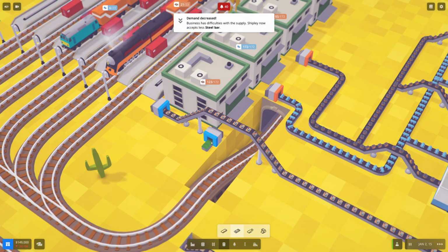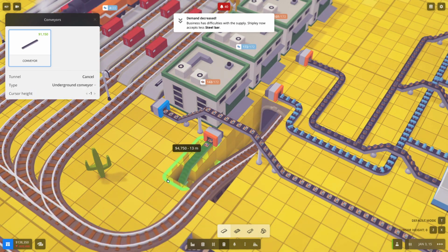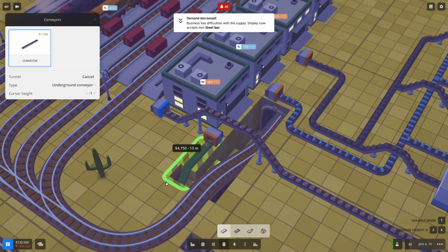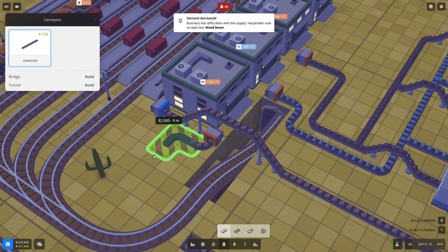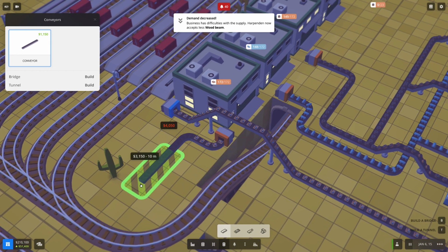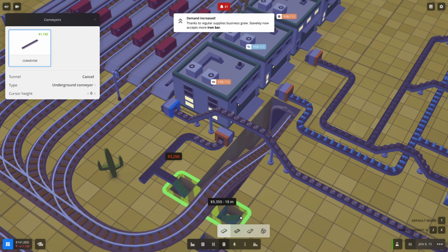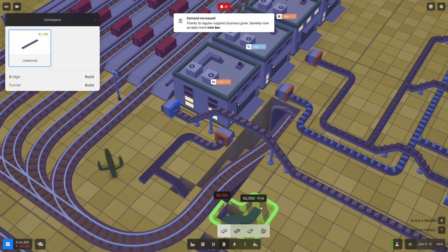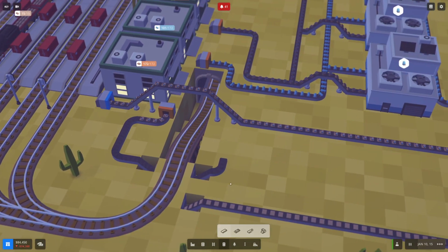Let's go with that. Flip the conveyor. Excellent. And then let's see if we can try and tunnel under here. Oh, but of course we can't tunnel. We can't tunnel and corner, so we're gonna have to do this down here. Brilliant. It's looking pretty decent.